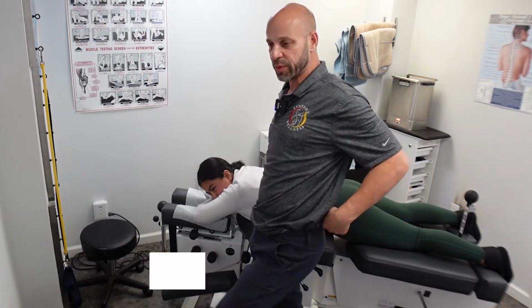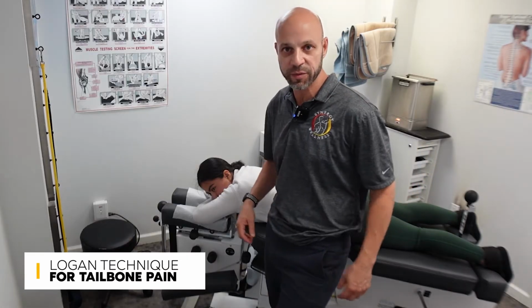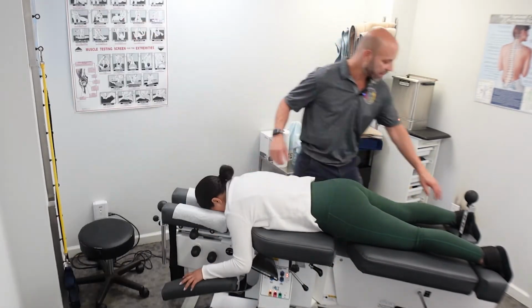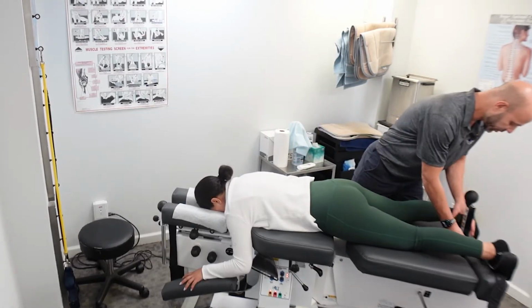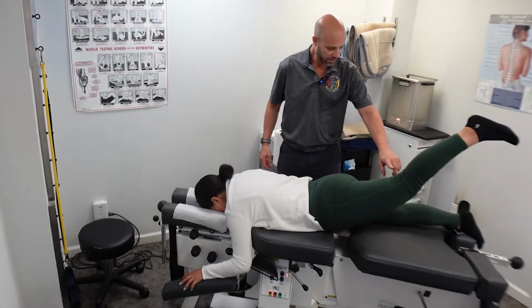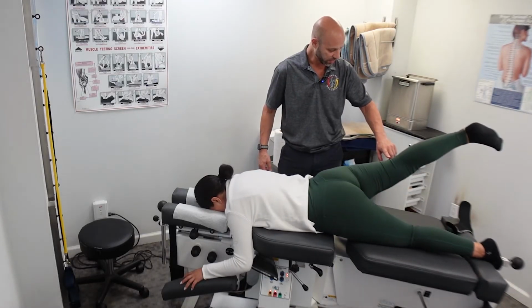So we've had tailbone pain where we've done Logan technique for people, different techniques, but have you put your head flat down. Go ahead, and what I'm going to have you do is just keep your legs straight and raise one leg at a time. Good. The other one. Good.